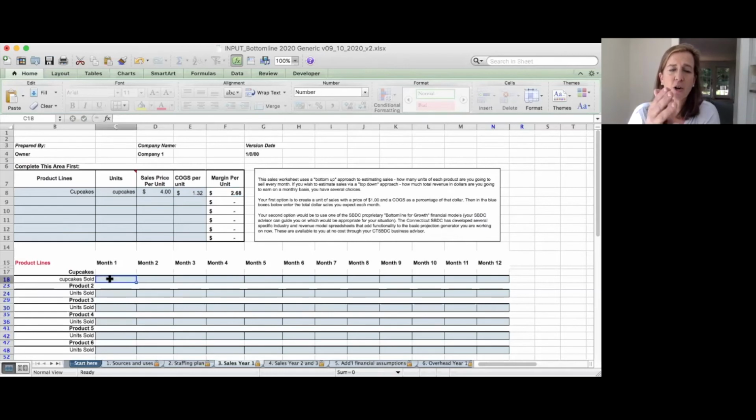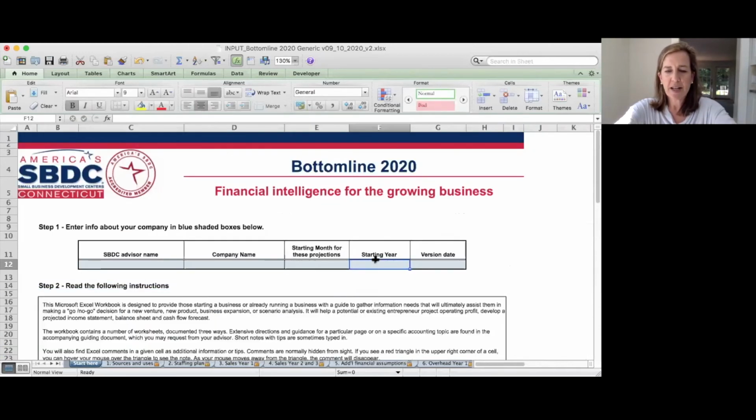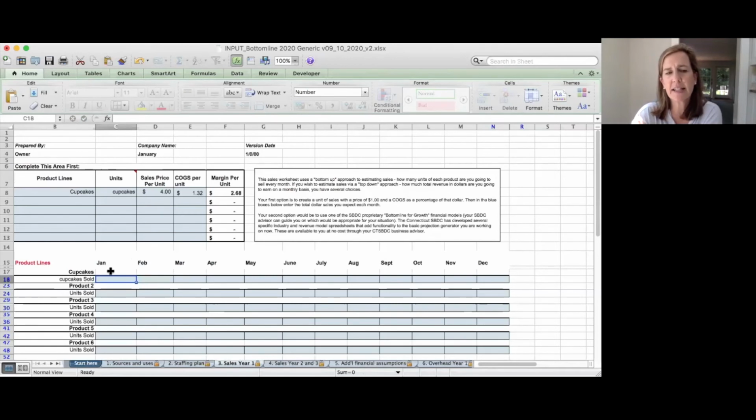Then down here, we want to think, and actually I skipped one step at the very beginning, which is you want to type in your starting year. I'm assuming that we are going to be doing projections that start in 2021 in January. So you'll see here, we'll be making estimates in terms of how many cupcakes we think we're going to sell in January. There are a lot of ways of figuring out what are reasonable estimates, but I always like to encourage people to start with something that is easily defensible.